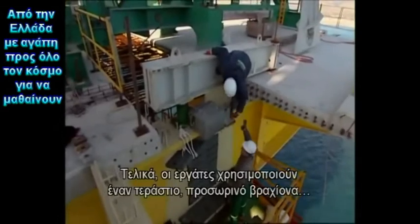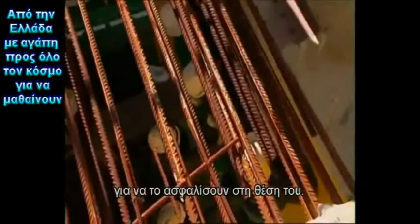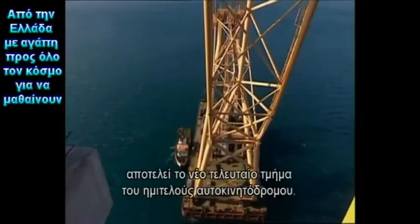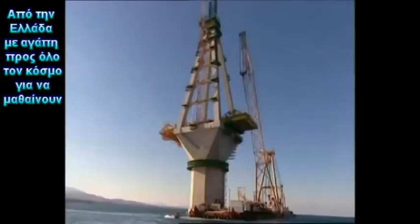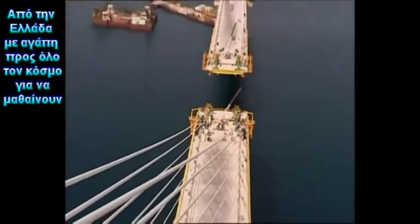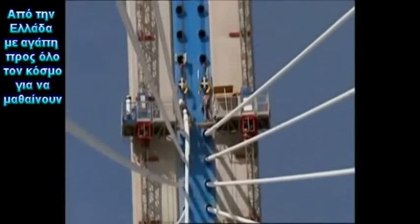Finally, workmen can use a huge temporary brace to secure it in place. Another team bolts it to the existing roadway. And for a short time, it becomes the new end of the unfinished highway. Once the crane backs away from the bridge, one cable is attached to each side of the new deck segment. The other end of the cable is anchored to the bracket in the pylon head.